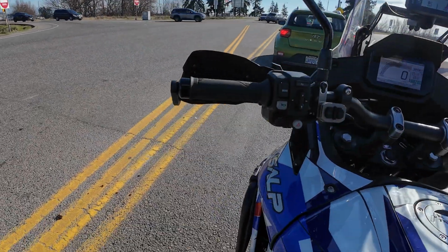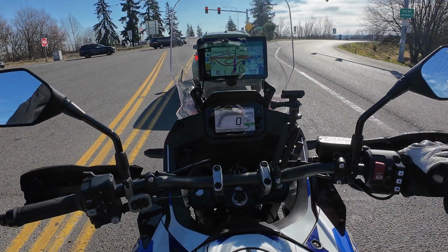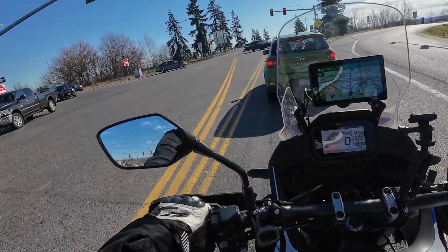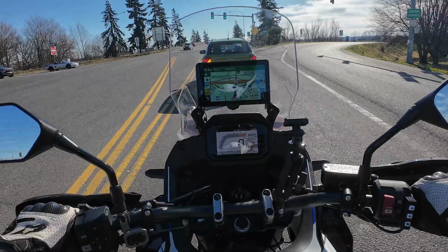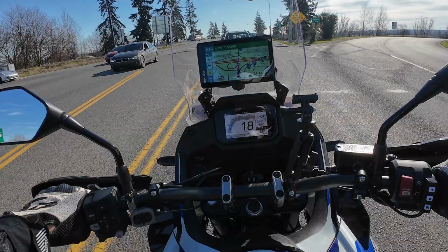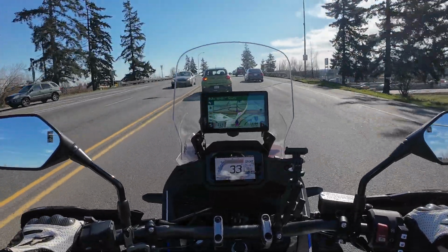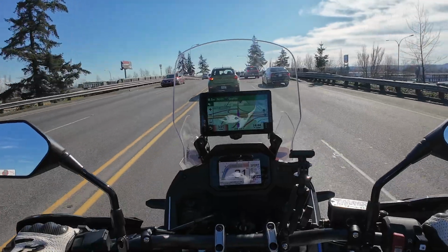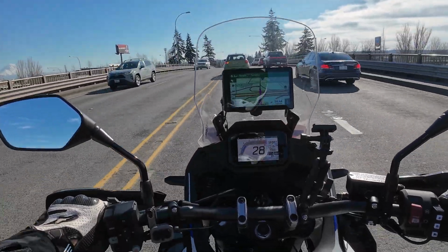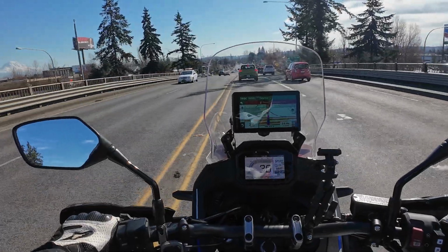So I've got my new helmet on, and it's got a sun visor, so it's pretty cool. It's a warm day today, which is a good thing.